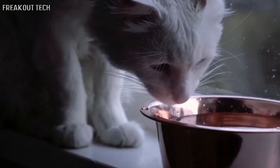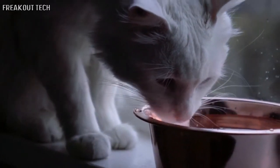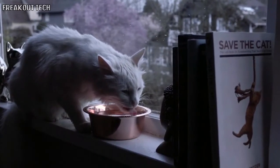I have a background in microbiology and business. I knew that certain metals such as copper, silver, and gold destroy bacteria, fungi, and viruses on contact. And I thought this could be the solution to the slimy bowl problem.